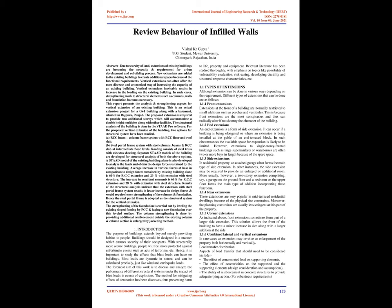New extensions are added to the existing buildings to create additional spaces because of the functional requirements. Vertical extensions can often offer the most discreet and economical way of increasing the capacity of an existing building. Vertical extensions inevitably result in an increase in the loading on the existing building. In such cases, strengthening work to structural elements such as columns, walls, and foundation becomes necessary. This report presents the analysis and strengthening aspects for vertical extension of an existing building.